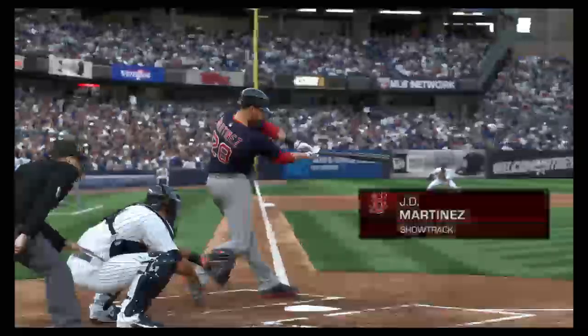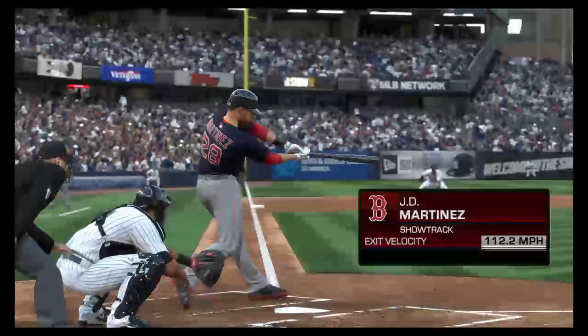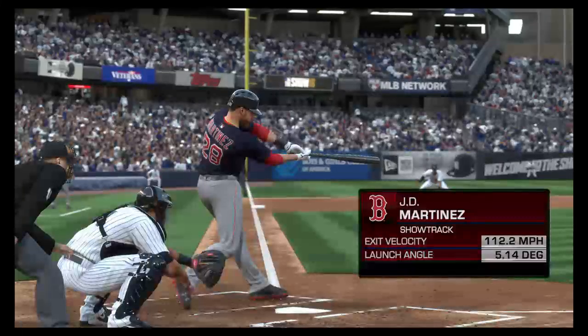Just an absolute laser that time, screaming off the bat, if you will, and Statcast tells us it went out at 112 miles an hour. Those are the line drives you can hear as they go by.